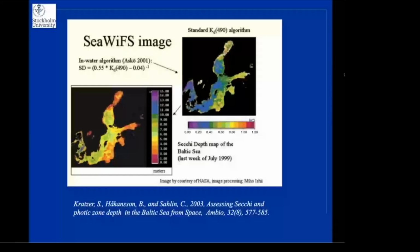So then the users were much more happy, because everybody working with the sea knows what the Secchi depth is. It's basically you lower a disk in the water, and when it disappears, you note the depth, and that depth is the Secchi depth, and it tells you basically how clear the water is.